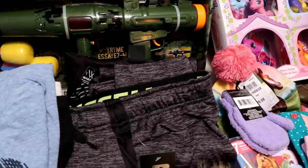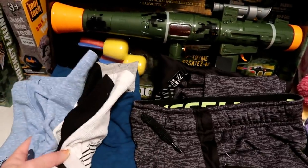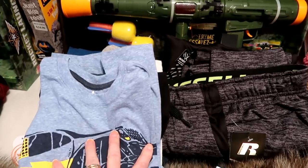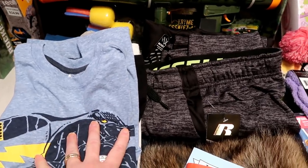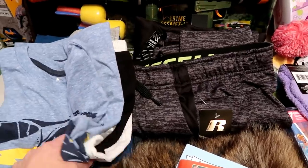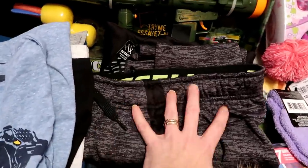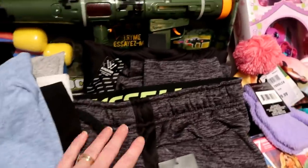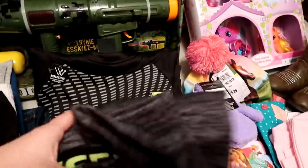Peter got some clothes in that haul video that I did back in, I think it might have been October, something like that. Anyways, he had gotten one new outfit and a coat, a winter coat and snow pants, but every single time he comes out of his bedroom, he's got holes in the knees of every pair of pants. So we picked him up some clothing.